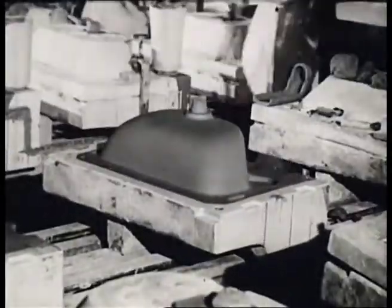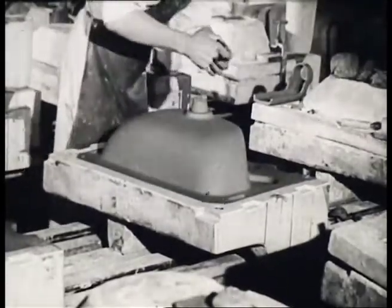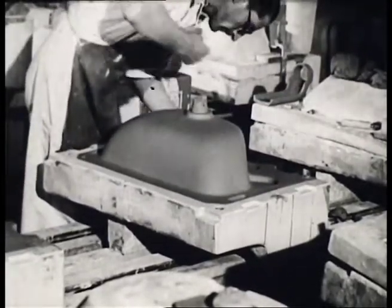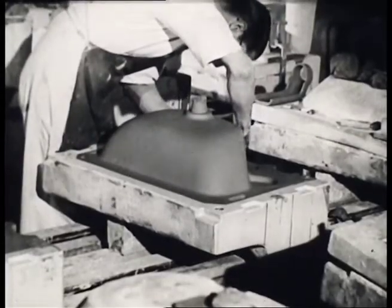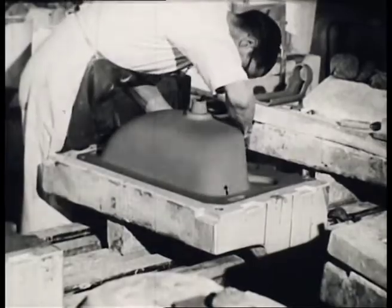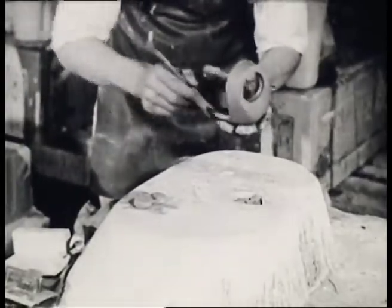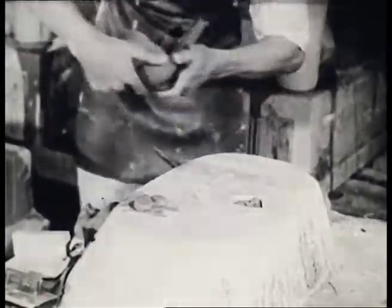After an interval, to allow the clay shape to dry sufficiently to be handled without risk of damage, the molds are removed. First, the bottom half is lifted off. The holes for the metal fittings are cleaned and trimmed. The overflow connection to the waste outlet is fitted.